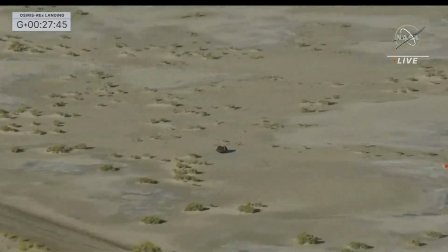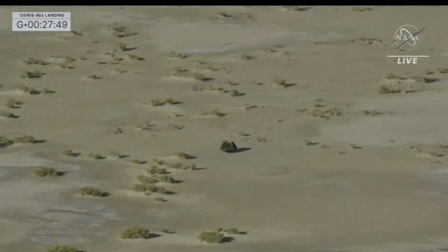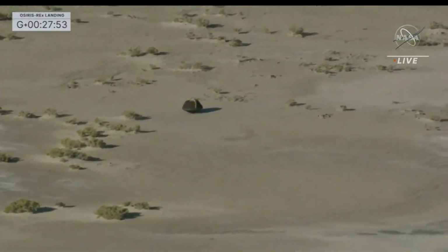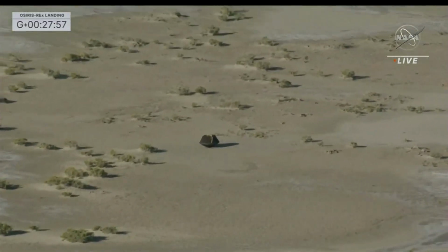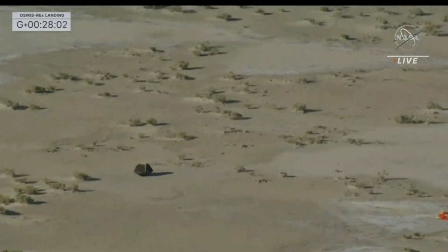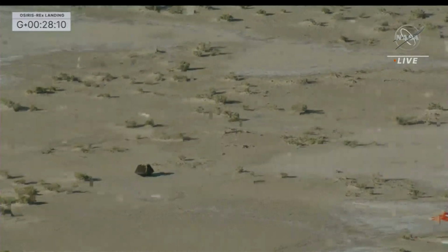Recovery team is in the vicinity, beginning their initial assessments. So you just heard confirmation from Tim Preiser that the team is beginning to actually approach the SRC for that initial environmental and safety sweep. You'll soon see our on-scene commander, Stu Wiley, approaching that sample return capsule. As I mentioned before, he'll be checking for any possible unexploded ordnances.